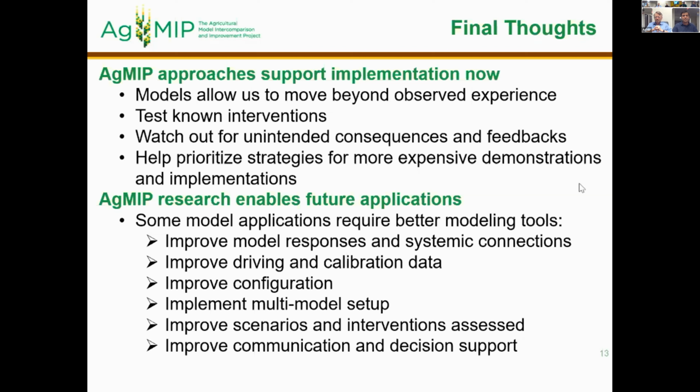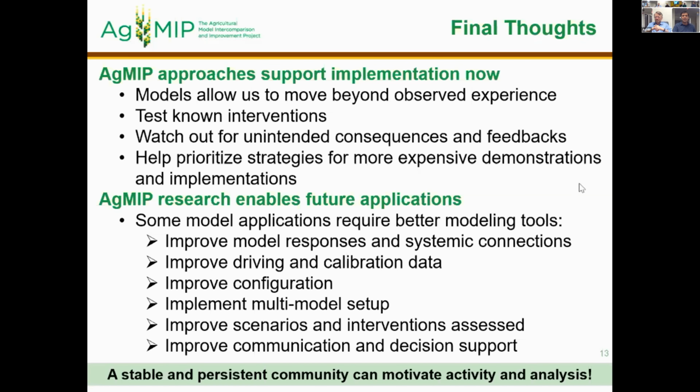I already mentioned configuration, but of course, if we really know what's happening in the field, we'll do a better job modeling it. And of course, what we've seen again and again across all of the AgMIP activities is that multi-model setups give us the power of ensemble statistics and help us separate signal from noise and model bias from common responses. We also need to think about improved scenarios and specific interventions that we assess. And of course, better ways that we can communicate what we find amongst each other and also in the broader decision support systems.